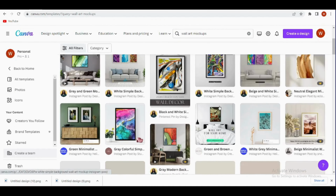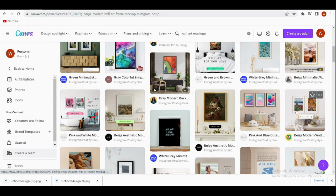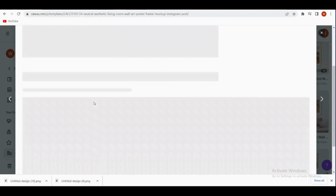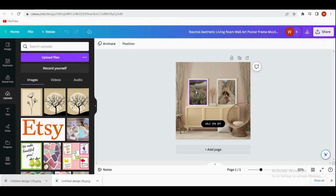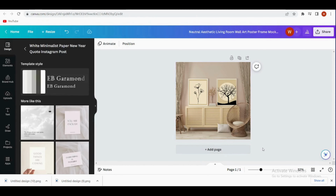Here we have so many options. So let us choose this, because it has 2 frames. And we also have 2 designs. This looks better than this, so let us select this. Click on customize this template. Then upload your design. Then delete these images from the frame. And add your design in it. Then download this.